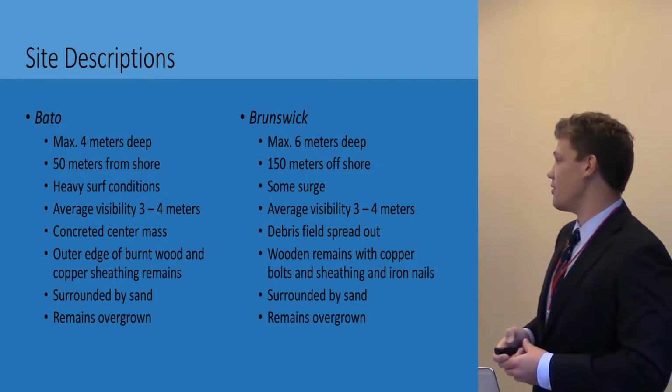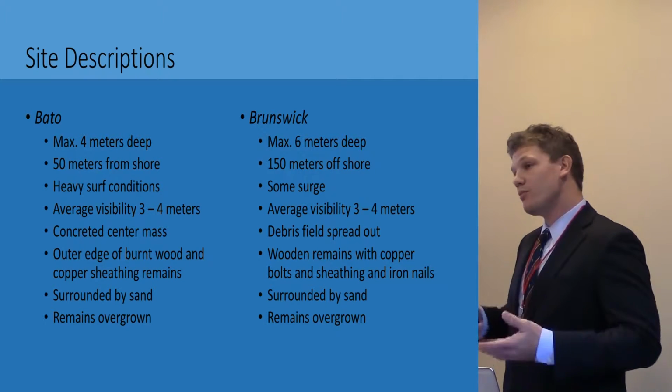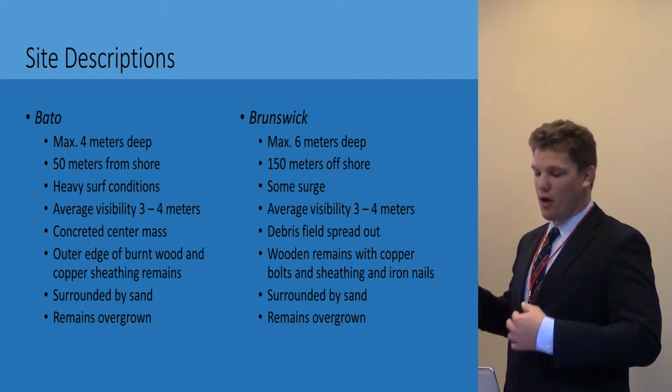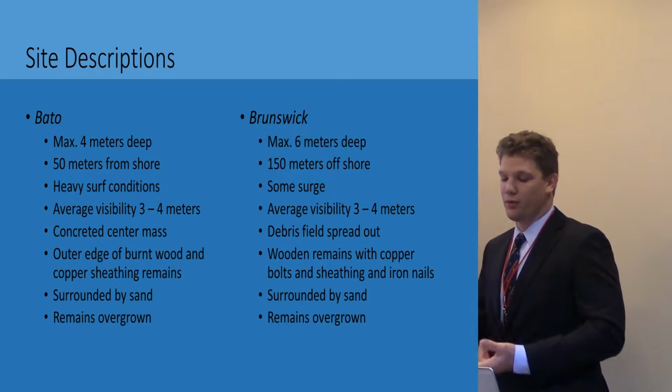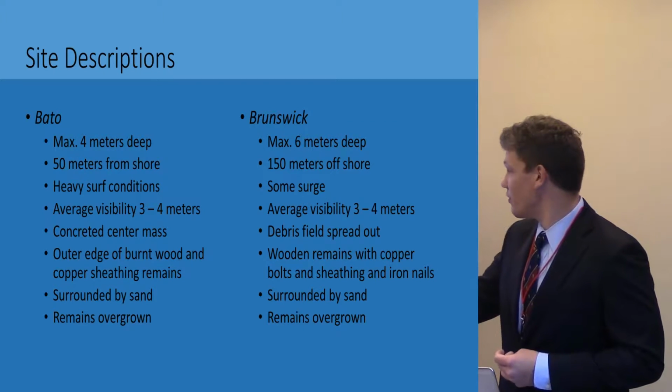The outer edge on Bato has some burnt wood and has some copper sheeting and bolt remains. It's surrounded by sand and the remains are completely overgrown. On Brunswick, there's wooden remains with copper bolts and some sheeting and iron nails. It is also surrounded by sand and completely overgrown.